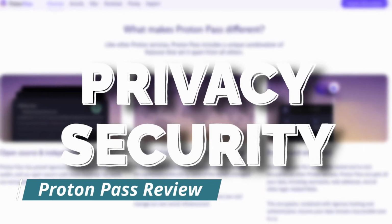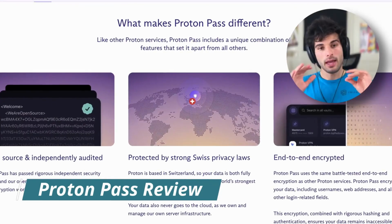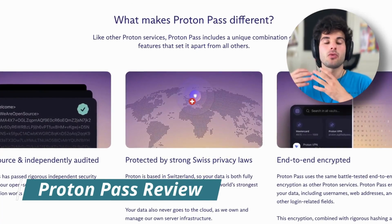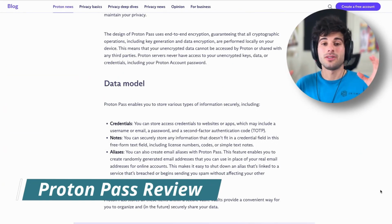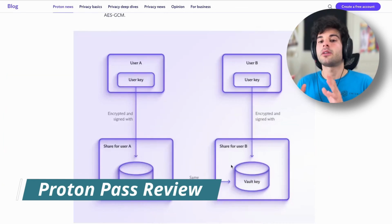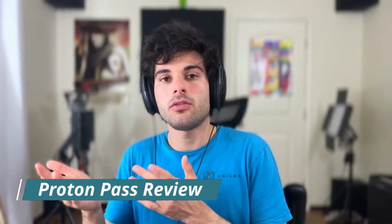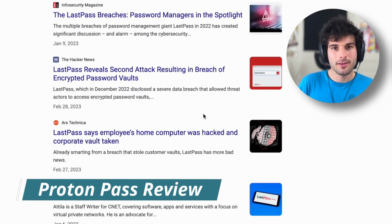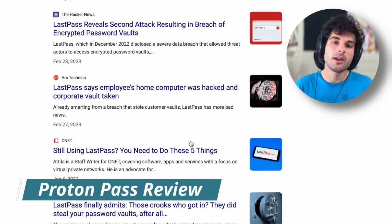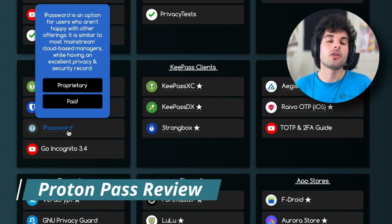I did want to dedicate a quick segment to the general privacy and security of Proton Pass. It's open source, end-to-end encrypted, and it's definitely going to be reasonably private and secure. You can read their entire article covering the security model, which deep dives into the technical bits. All I'll say is this is, for most people, reasonably private and secure, but it's also nothing special. If you're comparing Proton Pass to LastPass, then yeah, I'd recommend Proton Pass, but if we're comparing Proton Pass to the other staples in the privacy and security community, I just don't really know what's being offered here.